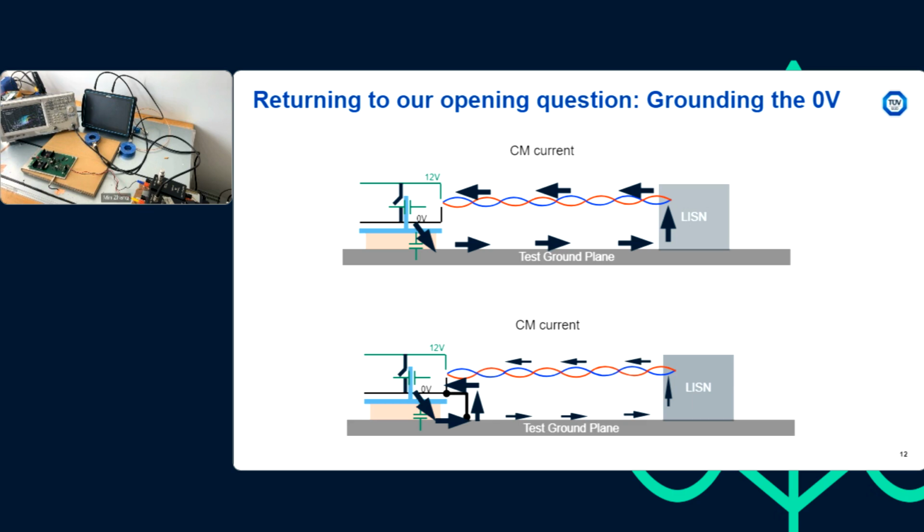Remember what I said on that slide where we use multiple mounting points, right? I said every time you add in one more grounding point, you effectively change how the RF current flows. In this case, because we ground the 0 volts to the test ground plane, the RF current now sees, oh, this is a much shorter path for me to flow. Why not, right? Nature also wants to save energy.